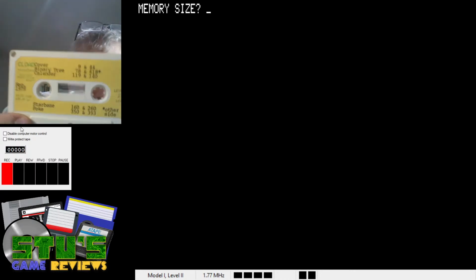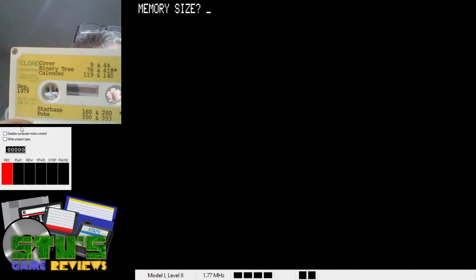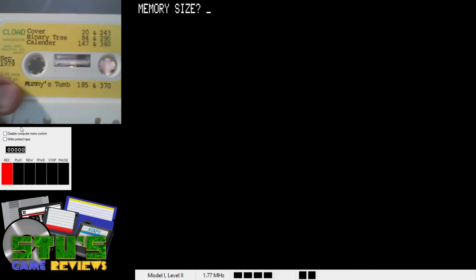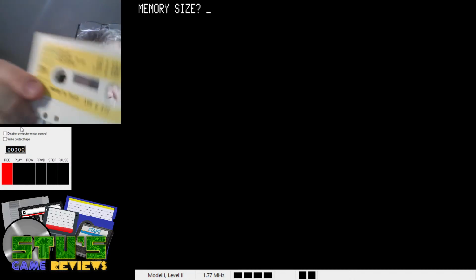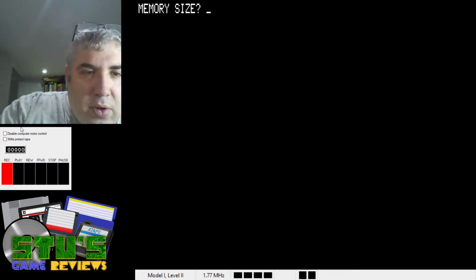Usually everything on the level 1 side is also on the level 2 side. But in this case, there's one program on the level 1 side called Mummy's Tube, which is not on the other side for whatever reason. So I'm going to try both. We'll try the level 2 stuff first, and then we'll also try Mummy's Tube.